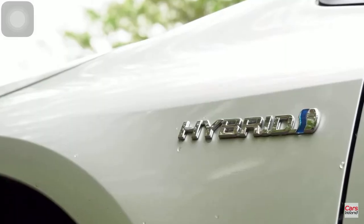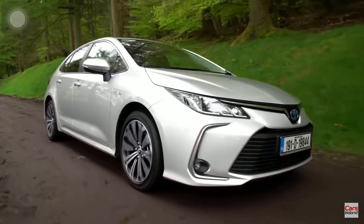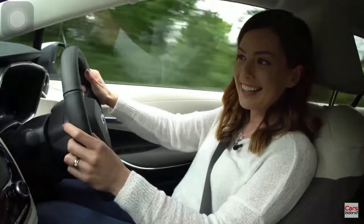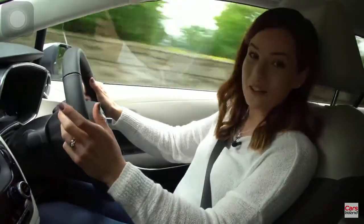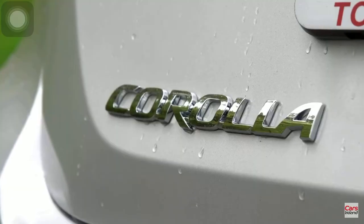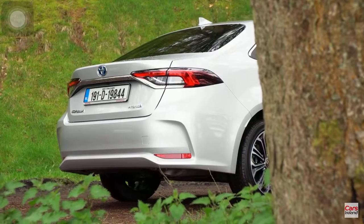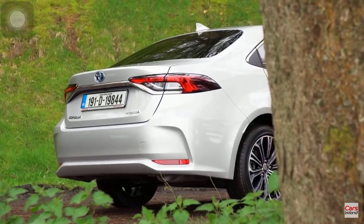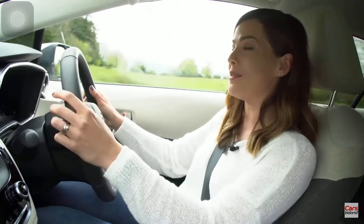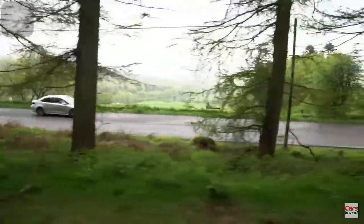There's a nice smooth power uptake from that eCVT gearbox most of the time, except when you ask for it too fast, in which case it will growl at you a little bit. But if you take it nice and handy and drive in the nice, relaxed sort of way that a hybrid car encourages, then it is a very pleasant way to get around. It's got this nice, easy, predictable handling that I think is going to feel like a big improvement and probably a welcome surprise to fans of older Corolla saloons.